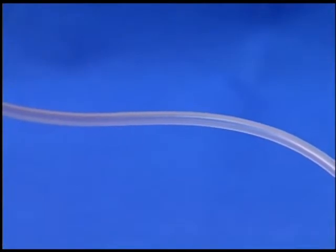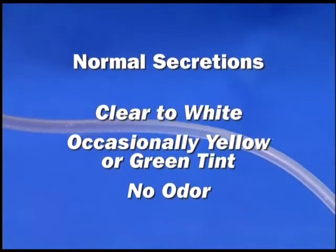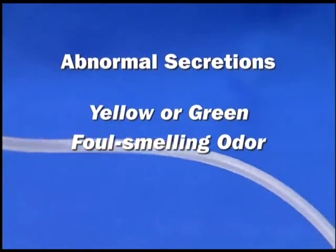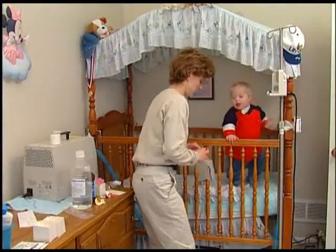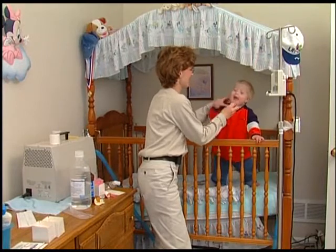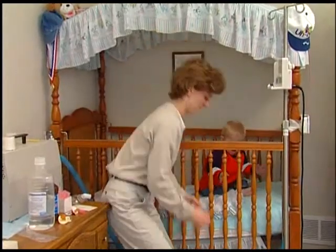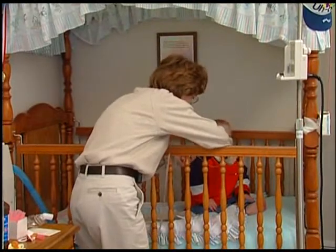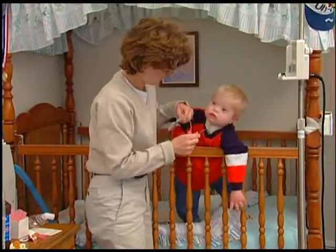Observe the characteristics of the secretions. Normal secretions are clear to white or occasionally have a yellow or greenish tint with no odor. Abnormal secretions are yellow or green in color with a foul-smelling odor. Discolored secretions may be a sign of infection, especially if accompanied by a fever. An occasional small streak of blood in the secretions can be normal, but bright red or old dark blood in the trach is abnormal. If you observe these signs of infection or see bleeding in your child's trach, call your doctor.